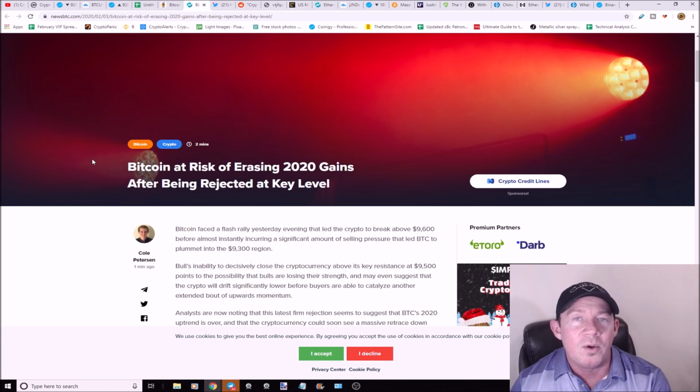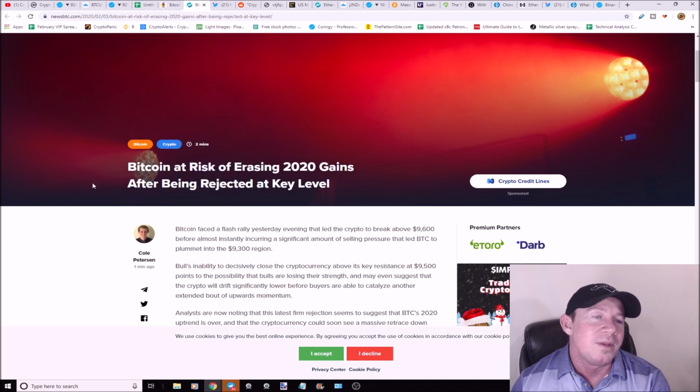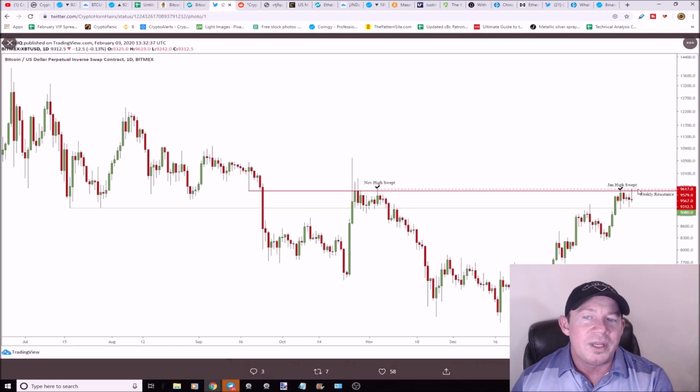Now, people, if they want to manipulate the market to have their futures trades pay off exponentially, obviously they can pull some big buys and big sells spot trading Bitcoin. Bitcoin at risk of erasing 2020 gains after being rejected at this key level. Yeah, we do need to put in a higher high than this previous high.